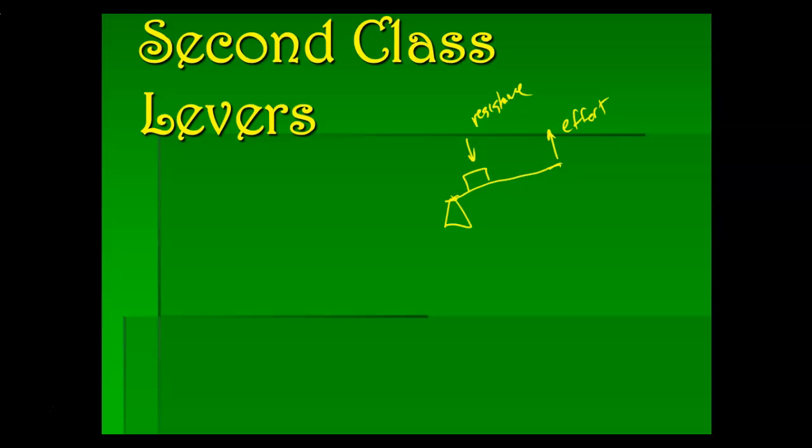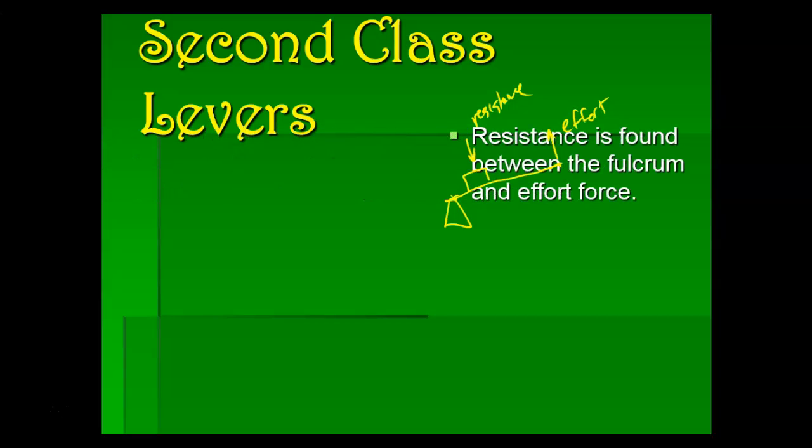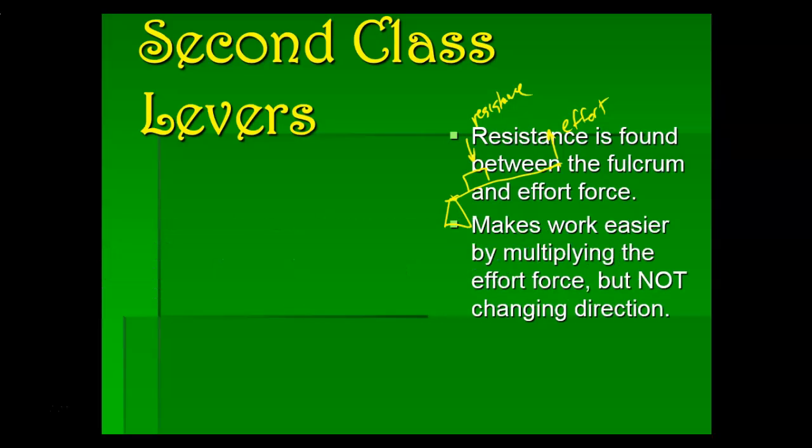So nobody's ever got something where you're pushing back here, right? Wheelbarrow. Resistance is found between the fulcrum and the effort. Makes it easier by multiplying the effort force, but not changing the direction. Examples. So a door is an example. Anybody ever try to open the door right up against the hinges? It's hard, ain't it?